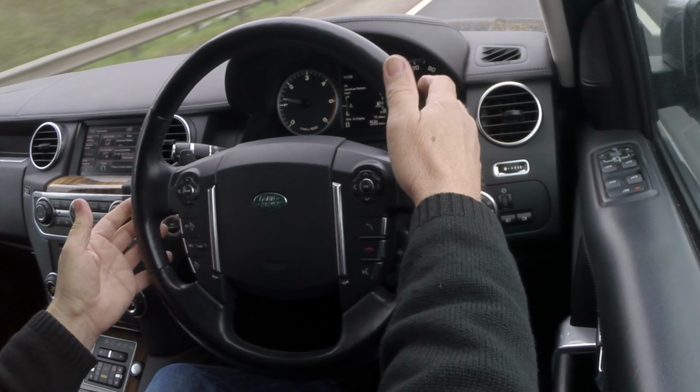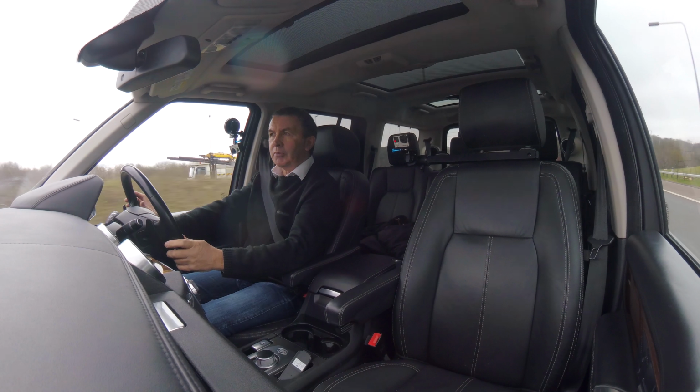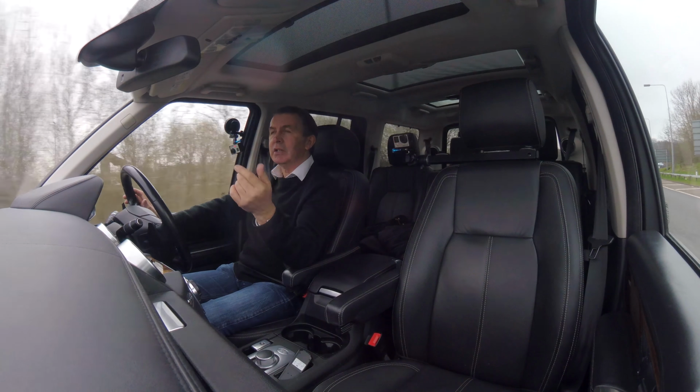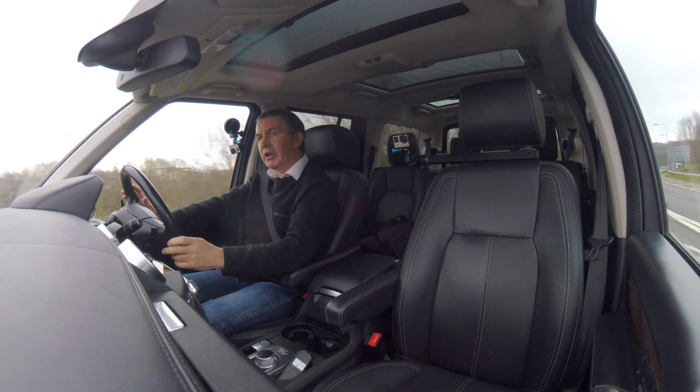We've just sold my Range Rover Sport. We've got a Vogue SE, which is just being cleaned. It's a 4.4. But to be honest, although I don't need the seven seats, I do need the space for all my photographic equipment and the stuff I carry around during the day.